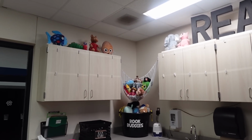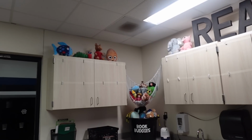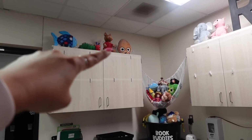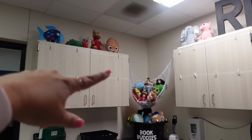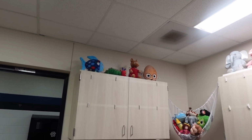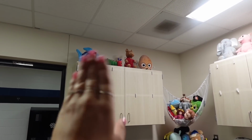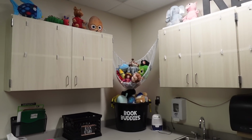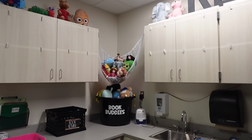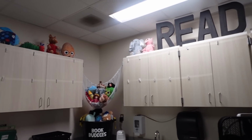So I changed around these stuffed animals a little bit because they would always fall. My mom brought in these little easel things that she had, and we put them on these little easels. It's kind of hard to see. They're like little canvas or picture book holder type things. I also tried to scoot them back further so that hopefully they don't fall off the cabinets. And then I got this little stuffed animal hammock thing, which is really fun. And then I put my book buddies below it. So this will just be like book buddy zone over here.